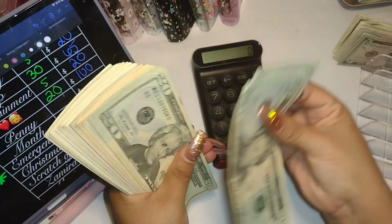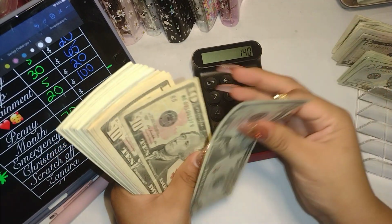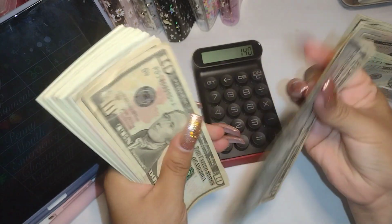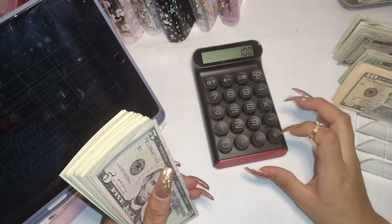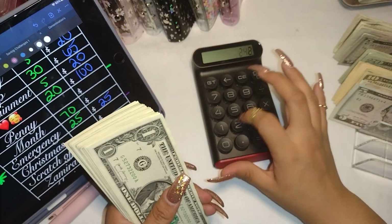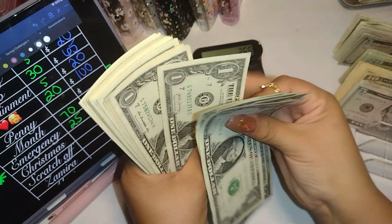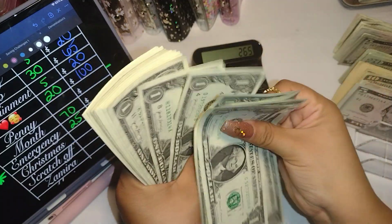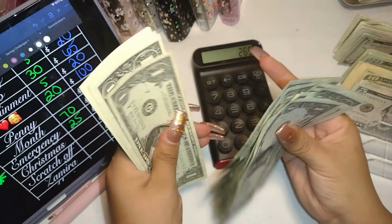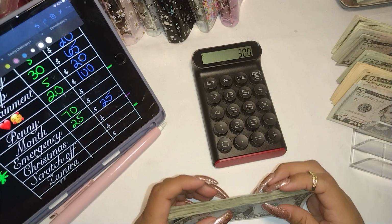So we have 20, 40, 60, 80, 100, 120, 140, then 10, 20, 30, 40, 50, 60, 70, 80, 90, 100, then 5, 10, 15, 20, 25, then 1, 2, 3, 4, 5, 6, 7, 8, 9, 10, 11, 12, 13, 14, 15, 16, 17, 18, 19, 20, 21, 22, 23, 24, 25, 26, 27, 28, 29, 30, 31, 32, 33, 34, 35. So we have 300 even.